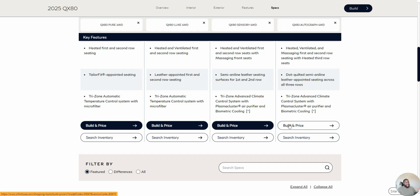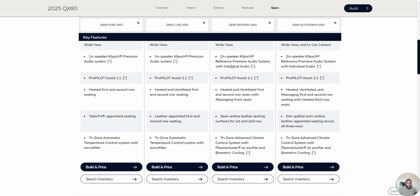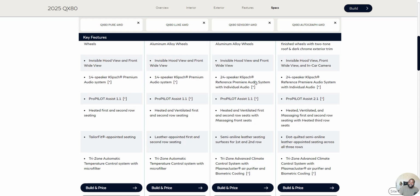Lastly, we have the 24 speaker Luxe audio system. Okay, if you are into audio and you love audio, the 24 speakers are gonna make a big difference, guys. It's gonna make a big difference. Is it necessary? Absolutely not. It's not necessary, but it's gonna make a difference.